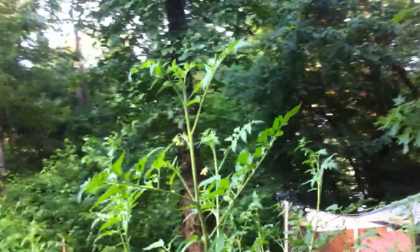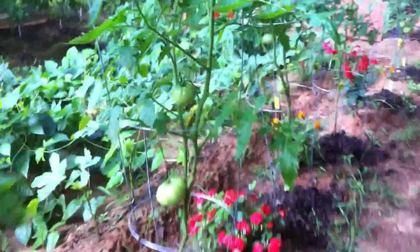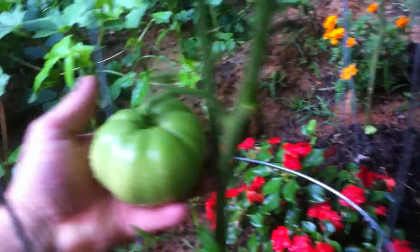But here's the other exciting thing. It's turning red. I got one turning red. And look at the size of this monster. That thing's going to end up weighing a pound. It seems like it grows a little bit every time I come out here and look at it. And real quickly, I have another one turning red inside the jungle here. That one right there.